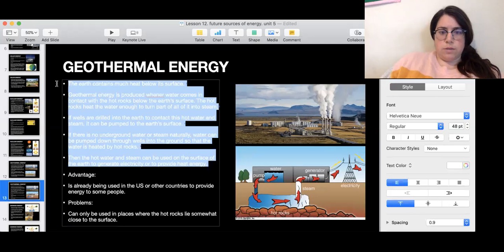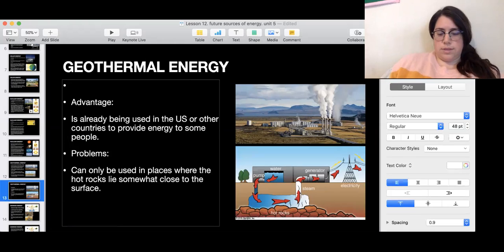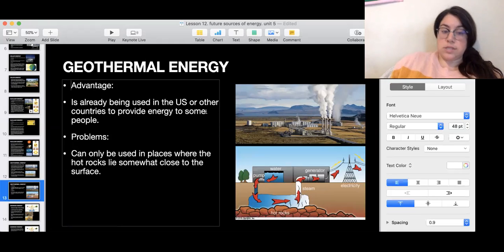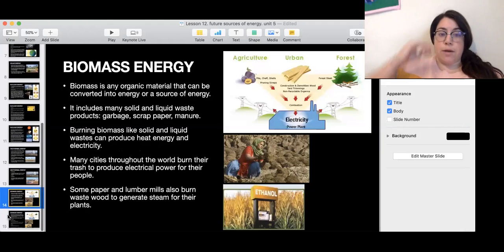Okay, so now we're gonna talk about the advantages and disadvantages of it. The advantage is that it's already being used in the United States and some other countries to provide some part of the energy of the world. The problem is that it can only be used in places where the hot rocks lie somewhat close to the surface. So if your crust is really thick, then you can't use it. So that's a problem. And then we're gonna talk about biomass energy, okay?